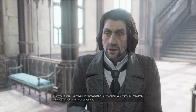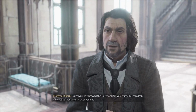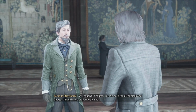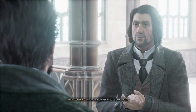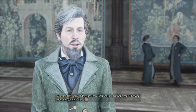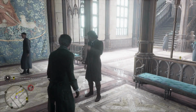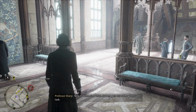Very well. I've brewed the cure for boils you wanted. I can drop it by your office when it's convenient. Of course, yes. No need for all the cloak and dagger. Simply have a student deliver it. A student. Very well, sir, if you insist. I do. And thank you, Sharp. I just hope you've brewed enough for all my boils. Now, to determine which student gets this rather unenviable task.